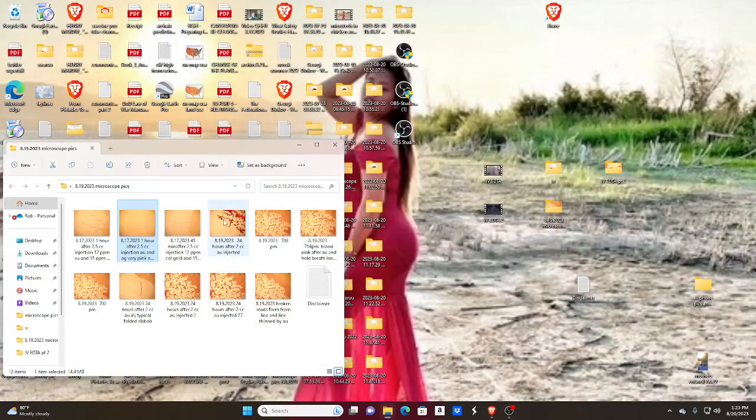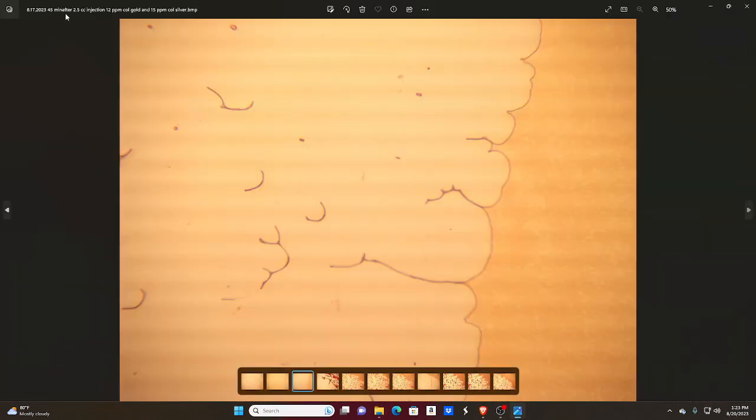One hour after injecting 2.5 cc's of colloidal gold and silver, my blood became much more pink. There were no rouleaux structures at all, and of course these lines became much more thin. This is 45 minutes after the injection. It just shows how these would form and then break off. All these things would just form and then break off from this line.